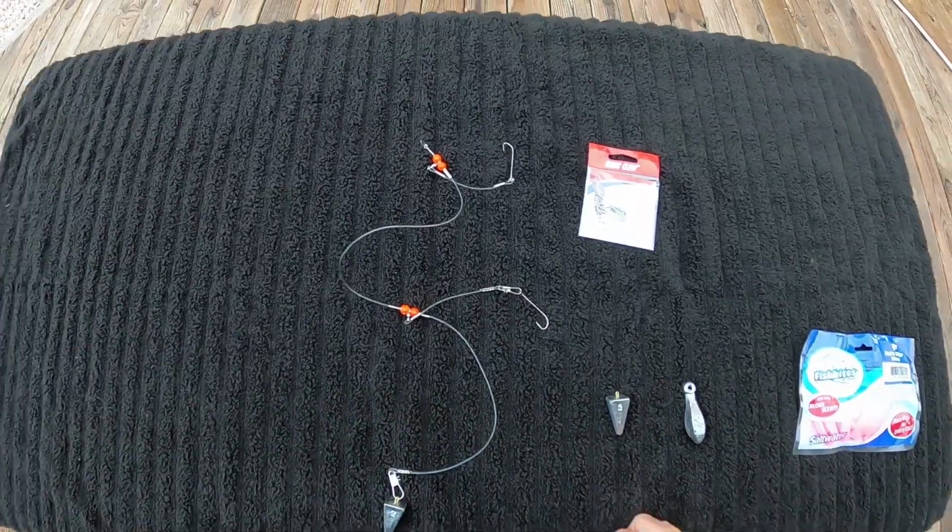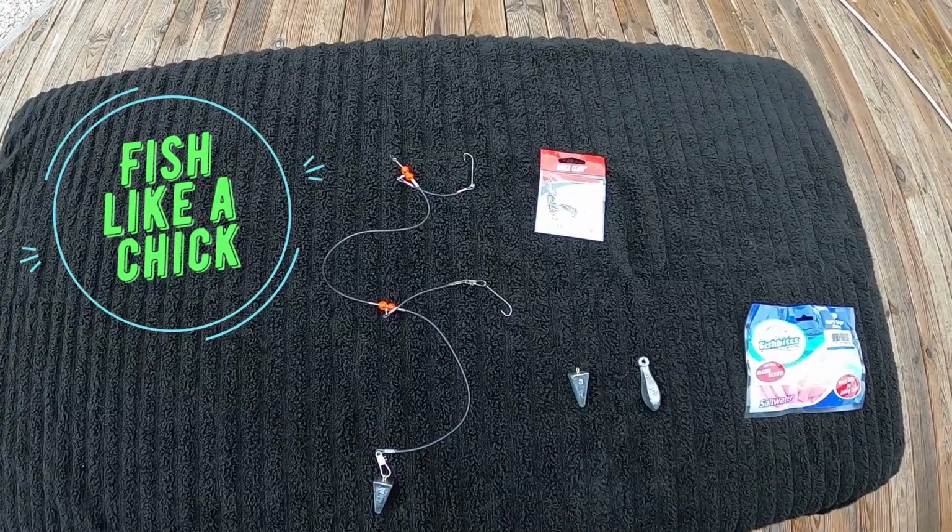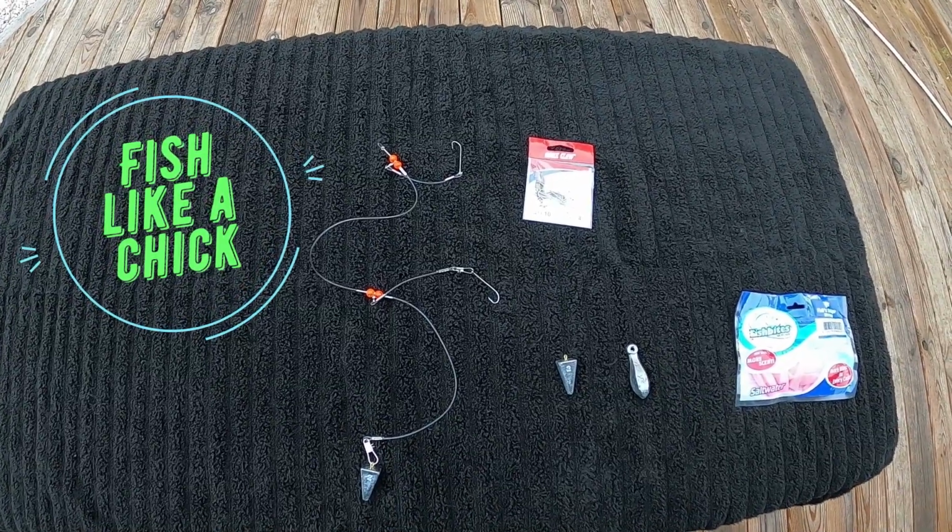So if you guys have any questions, let me know. But like I said, this is the go-to rig for saltwater fishing around here in North Carolina. If you have any other questions, please let me know.